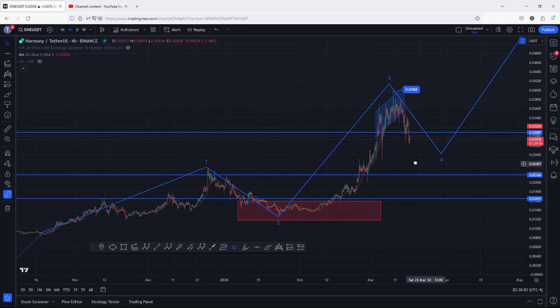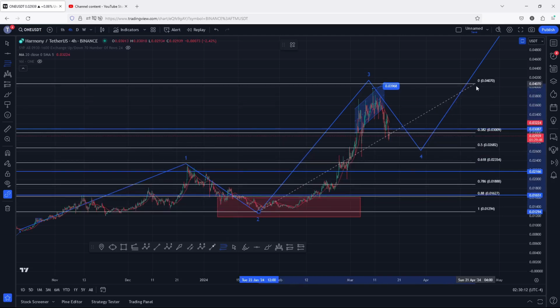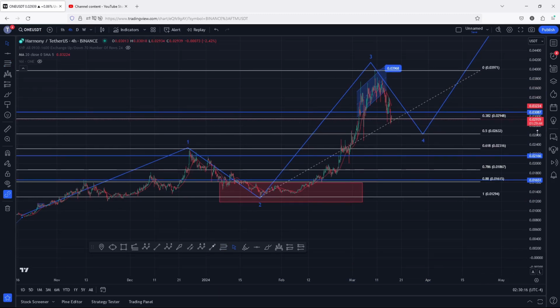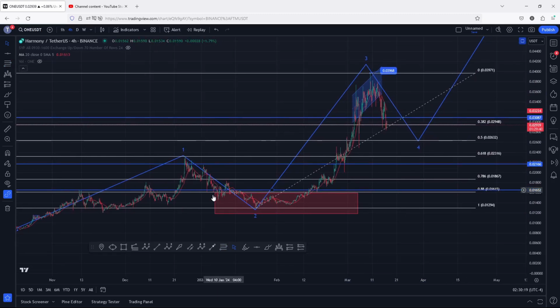And the minimum target areas for the fourth wave can be given by connecting the Fibonacci from the low of the second wave to the high of that wave 3, giving me a minimum pullback target area into the area between the fib level 0.5 and the fib level 0.618, and that is between the 0.02632 and the 0.02316, which is the area that I have highlighted here on the chart.